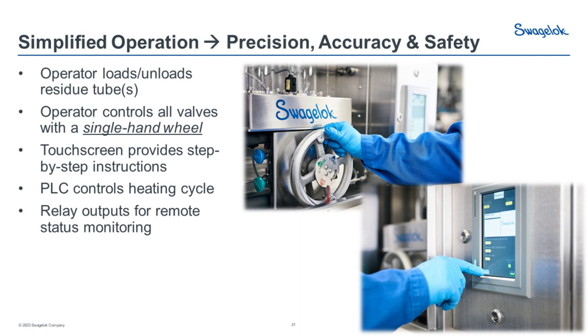So they get instruction on the PLC, turn the hand wheel to the chill position, and then it'll tell them to wait until it cools down. Then it'll say, all right, turn to the sample position and wait until the liquid overflows into the cold bath. And it just goes through step by step like that, making it easy for the operator. So again, driving that precision, driving that accuracy, and that simplified process really drives safety as well. During the average cycle, the operator really only needs to interface with two different things: the hand wheel and the touch screen. So it's really a pretty simple process overall.